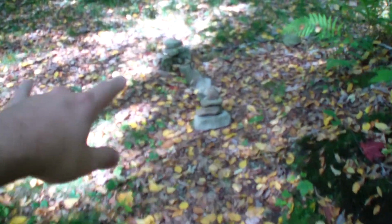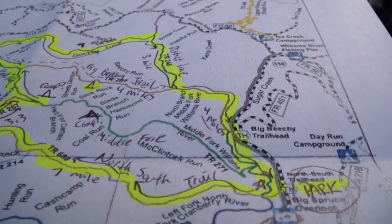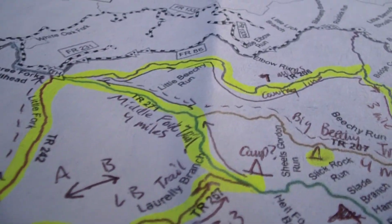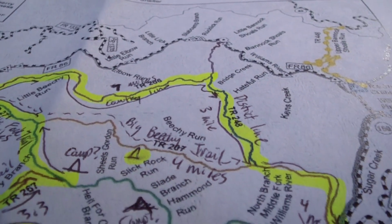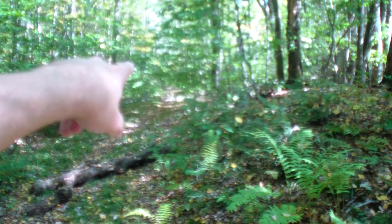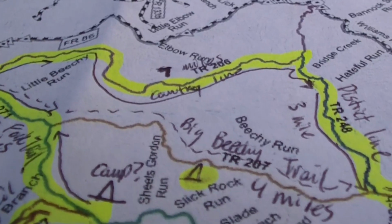Okay, now actually, this junction here, which doesn't have a sign on it that I can see, but according to my GPS, it does confirm that this should be the Middle Fork Trail. And if I take it down there, I can connect with Big Beachy and a couple other trails that I might want to do tomorrow. But if I backtrack up here, from what I've read, there should be some campsites available up here.